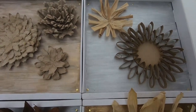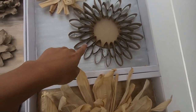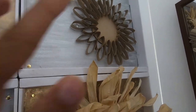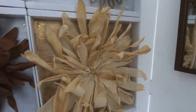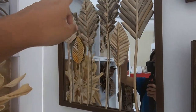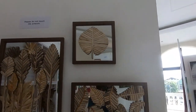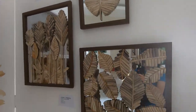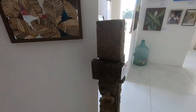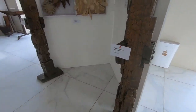It's the skin of the corn. This is made from some kind of cardboard. This is still made from corn, and this one is made from some kind of branches. As you can see, wow, they're very talented. They're very nice. Same made from branches, woods. See this one, wooden artworks. Wow, it's amazing.